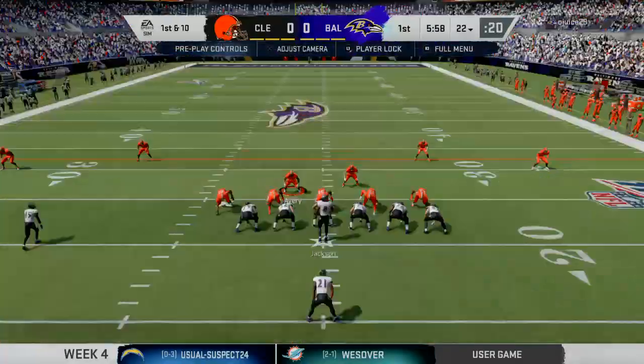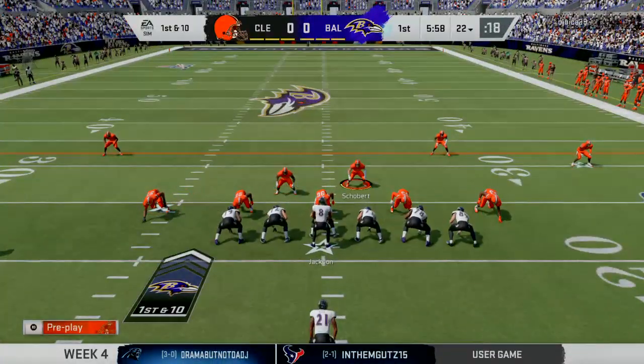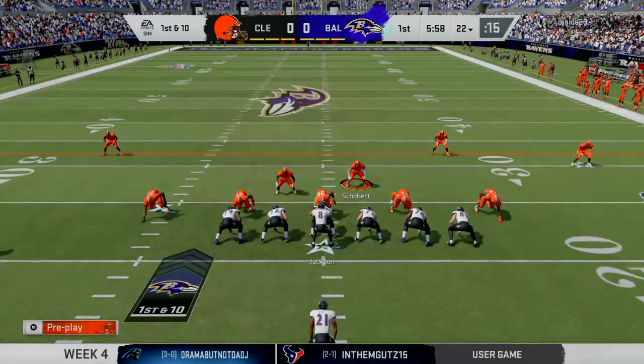Set. Check 53. Yo, yo, yo, yo, yo. Yo. Check. 3.